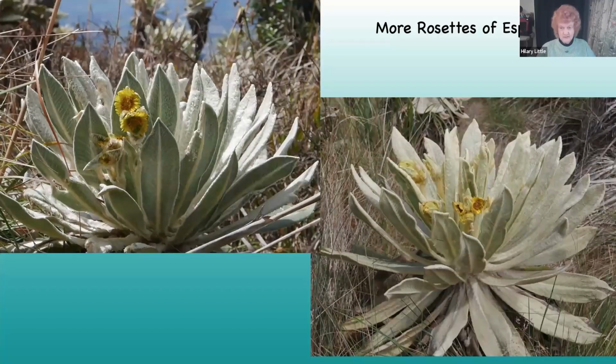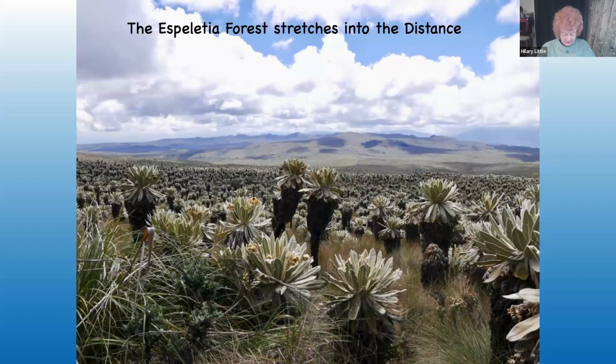And this just shows you a close-up of the rosettes, and you can see the hairs on both sides of the leaves, so they glisten almost white in the sunshine. Now, the Espeletias take several years, of course, to reach flowering size, and then they produce their very large inflorescences. Many species are monocarpic, and they die after producing seed. But Espeletias are quite valuable.